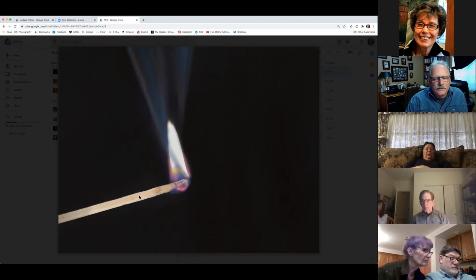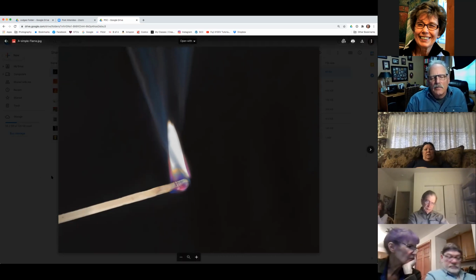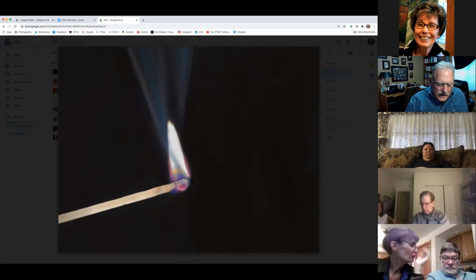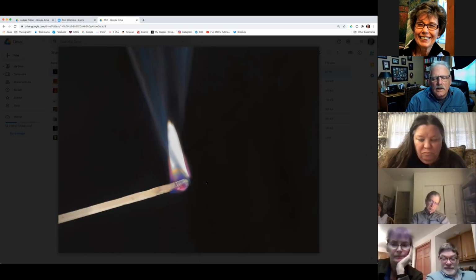I don't know what else to suggest. I mean, the typical thing would be to have the match going straight up and down, but I can understand why you had it coming from the side. So I scored this 3 for composition, 4 for impact, it's a really good idea, and 4 for technical.